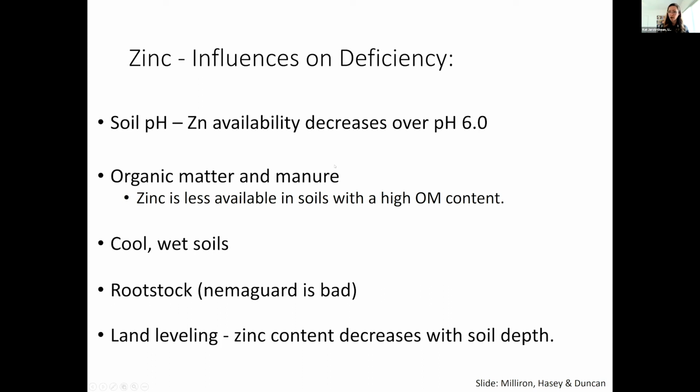Organic matter can also lock up some of that zinc. So if you're working in a higher organic matter soil or adding a lot of organic matter to your soil, keep an eye on your zinc and how that responds. Cooler, wetter soils also lock up zinc. Different rootstocks are better or worse at making that zinc available from the soils, because roots create these root exudates to try to change the ecology in their zone a little bit. Some of them are good at making that soil more acidic so that the zinc is then released. Some of them are not as good at that.